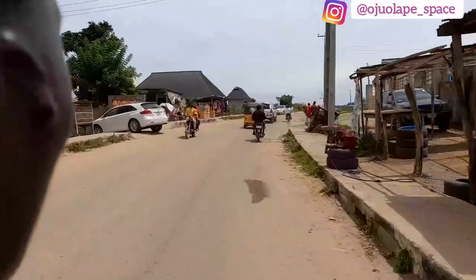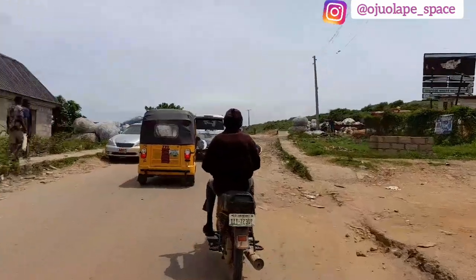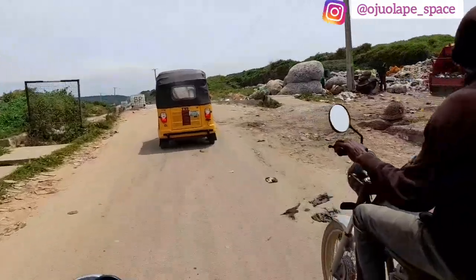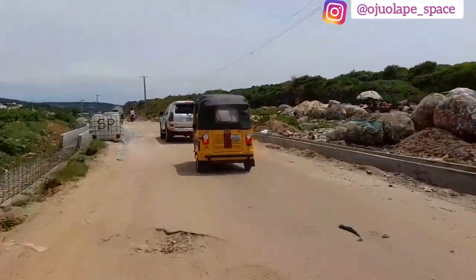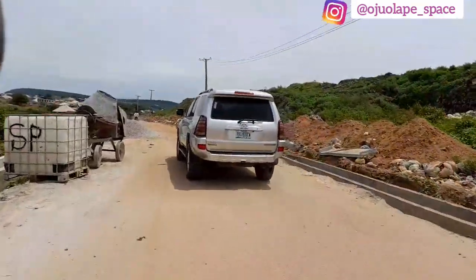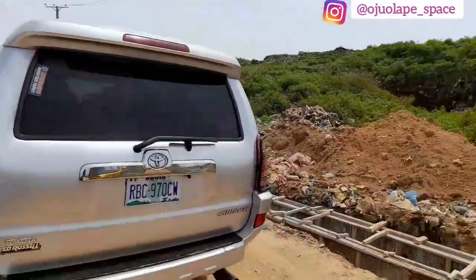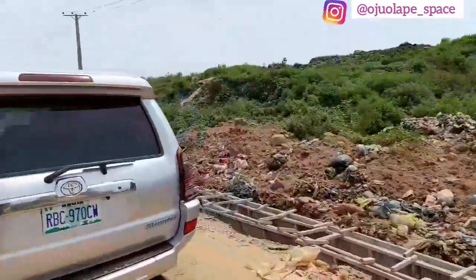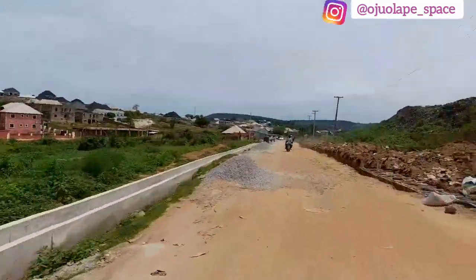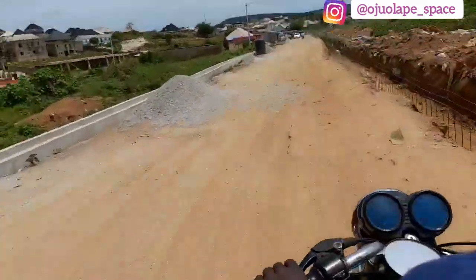So from there we are moving to Quarry. This Quarry is along Lagos Express Road, but this is the back view. So if you're going to Quarry through the back, you come through this particular axis this way. But if you just want to get to Quarry through the Lagos Express Road, then you go through the express road. So it's like front and back. This happens to be the back of Quarry, while the one at the Lagos Express Road is the main entrance to the Quarry.